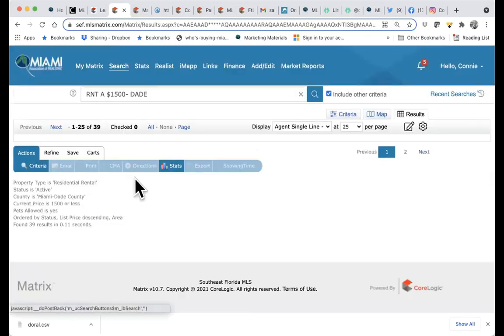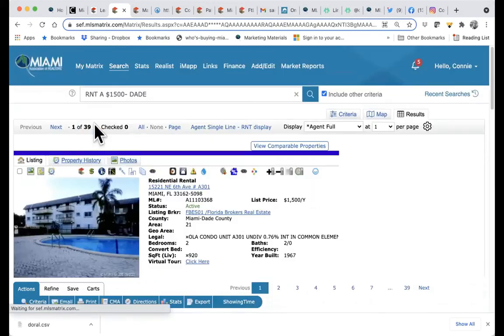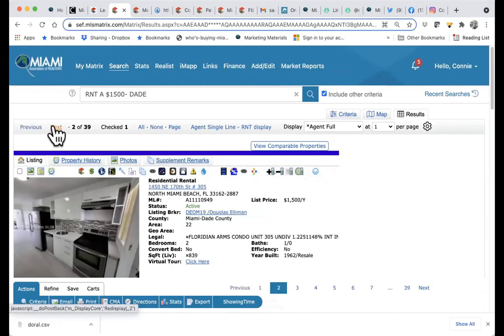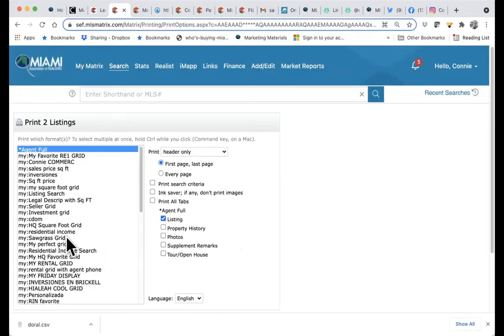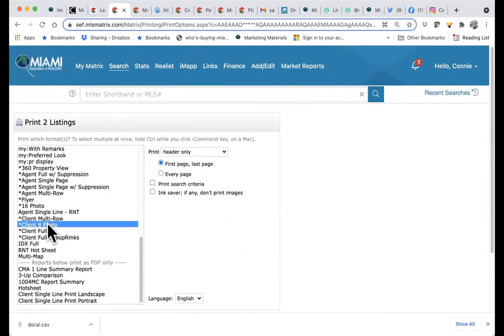You come to results. And here you have your information. You can review it again by clicking on the MLS number, reviewing the property. If you're interested, selecting it, clicking next, review, select it. And notice that you've checked too. You don't have to go back to the agent single line for residential rental. You could email directly from here. You could choose to print. And that will bring you to an area where you can choose to print, let's say, the client 8, right?